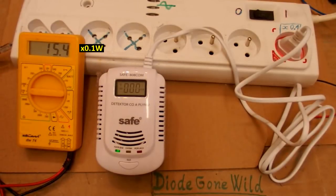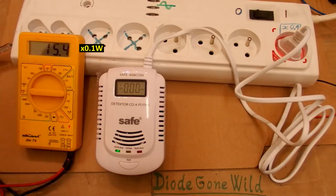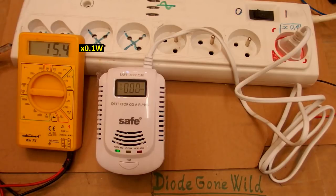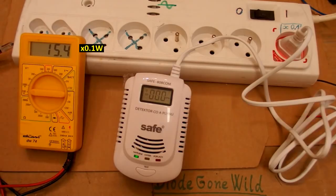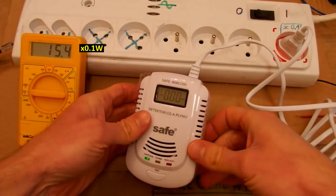And that's it. And now it draws 1.5 watts, which is not so much, even though it's still not negligible for a device that runs 24/7 for years, of course. So the power settles at 1.54 watts and it's running.